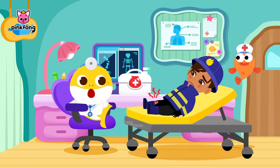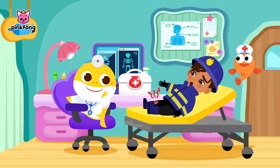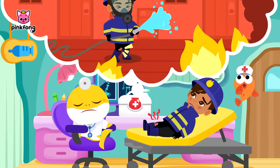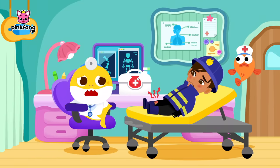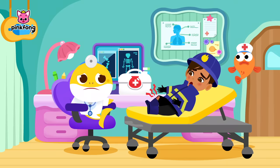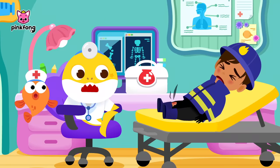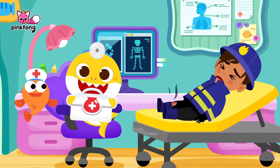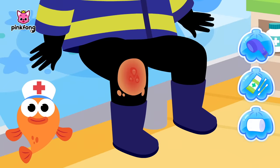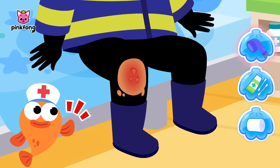Are you hurting? What brings you here? I got hurt while putting out a fire. You got a burn here on your leg. It is burning. Please help me. Let's quickly treat the burn before it gets worse. Oh no, the skin is swollen red because of the heat. Let's soothe the skin with cold water.